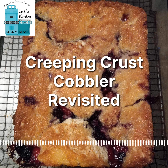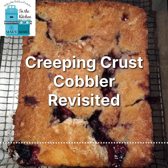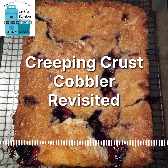It's great with any sort of berries, cherries, peaches. I've done it with rhubarb. Great with that sort of thing. You can use canned fruit, frozen fruit. I don't recommend pie filling, but canned or frozen fruit works well. So any kind of substitution you need to make, this thing is so forgiving.